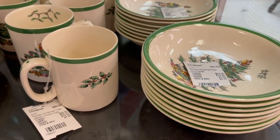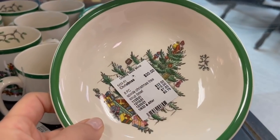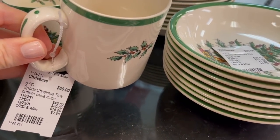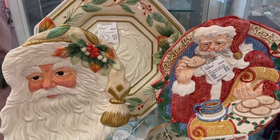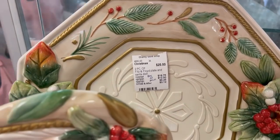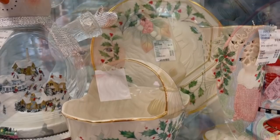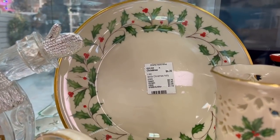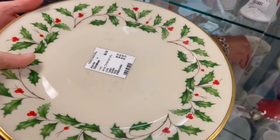Here's the traditional Blvd Christmas pattern that several of my friends have. These bowls are sweet. 8 pieces for $30 is really a pretty good deal. You could use those for berries or so many things, desserts. And of course the Fitz Floyd are great for tabletop. I like the elegant creams and golds there. And the Lenox Holiday is one of my patterns. You may have seen in my Christmas episode. And $9 for a dinner plate is a steal. And I have several more at home, so that's great. I don't need a whole set.